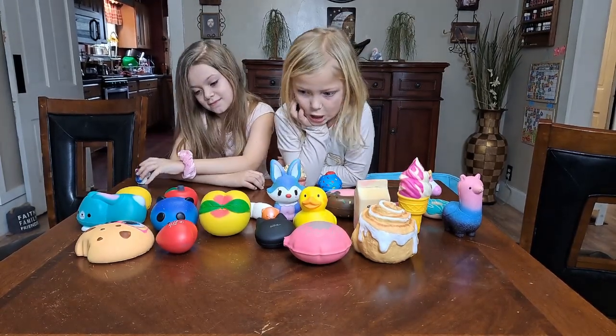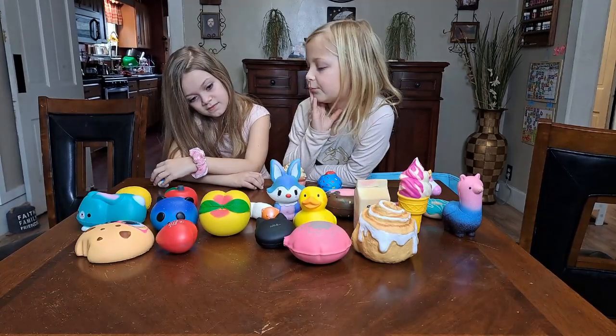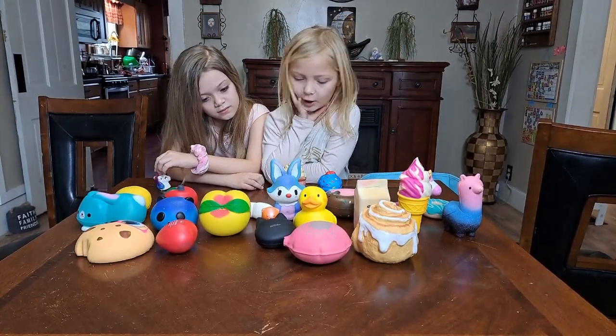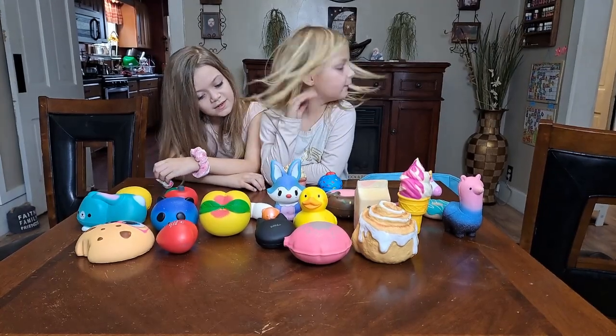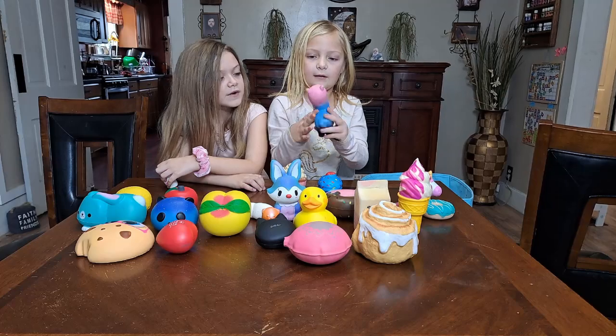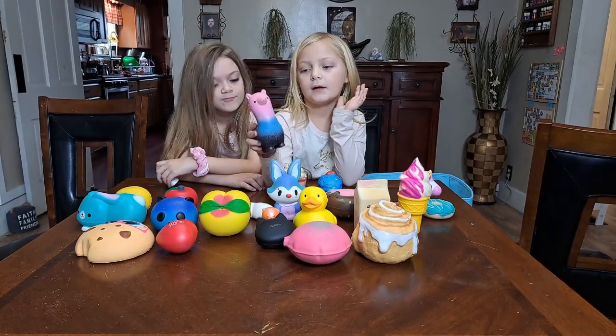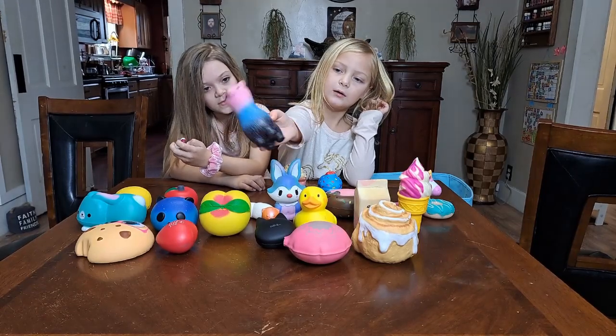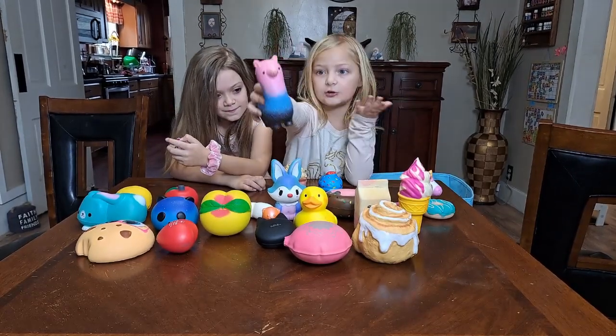This is hard. Oh, yeah, and guys, we can pick whichever one we want. This is a hard choice. Okay, I like this one. I already told them. Yeah, so a llama, if you guys don't know what a llama is. But it's not actually these colors.